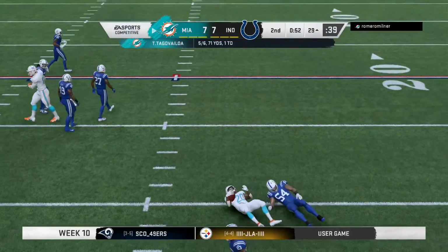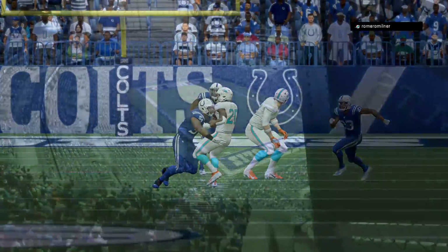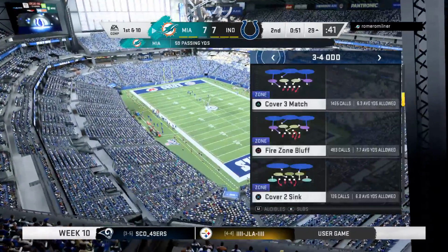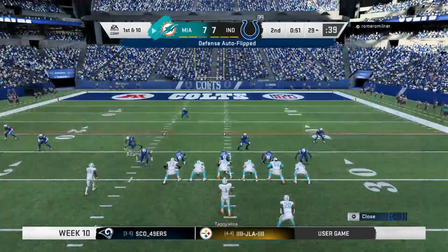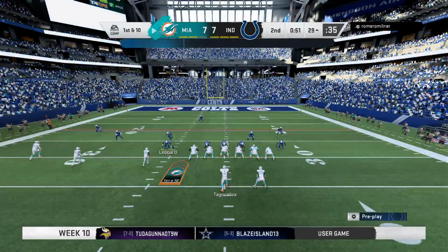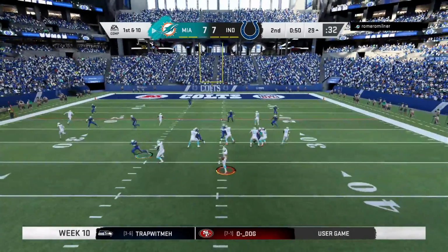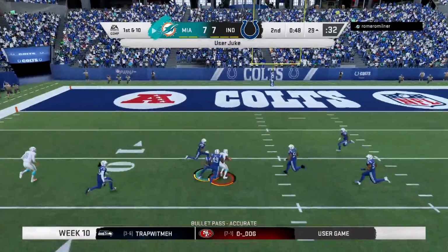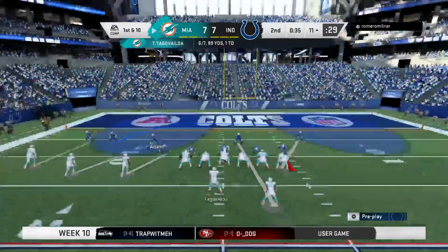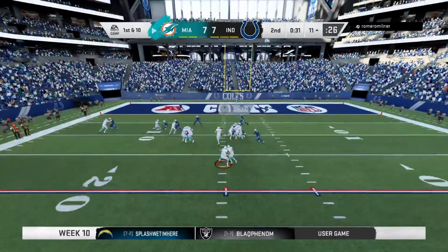He'll get this into the hands of Breida, and they'll get him to the ground. He has another first down at the Colts' 29-yard line. Now the Dolphins going to burn the first of their timeouts as they get the stoppage with a little over 50 seconds to go in the first half. They're going to look to throw. Rolling over the middle by Graham, and down inside the 15, shy of the 10.